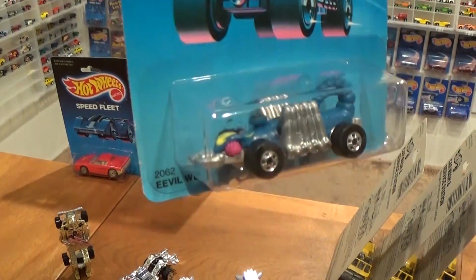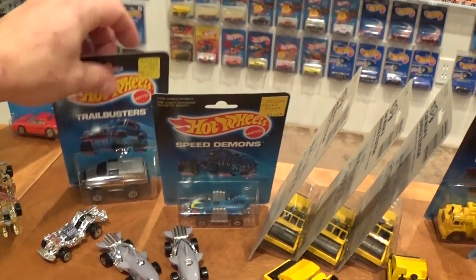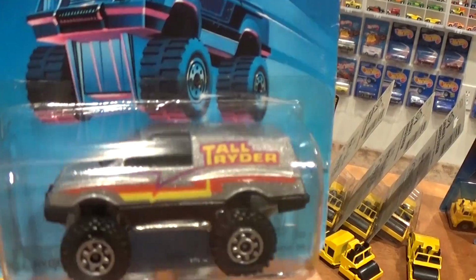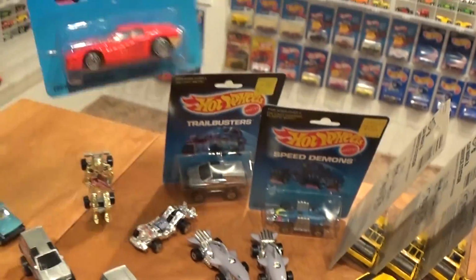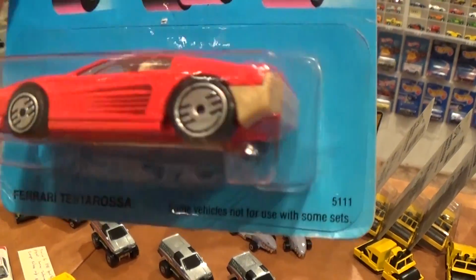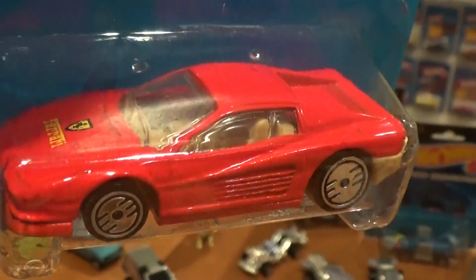We've got the Speed Demon with the Blackwall wheels, as I'd mentioned, normally found in years prior and years following with Ultra Hot wheels. There's a closer look at the Tall Rider with that one. And the Ferrari Testarossa from Speed Fleet. This one has a weird looking tan bumper and all tan interior.